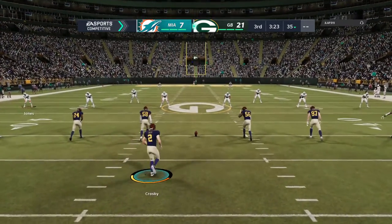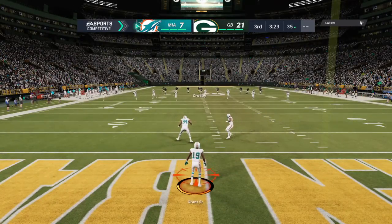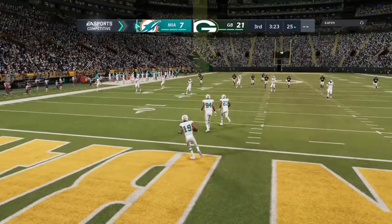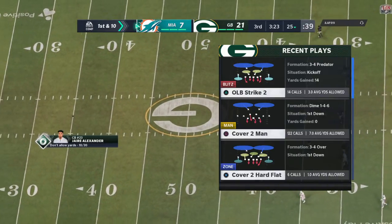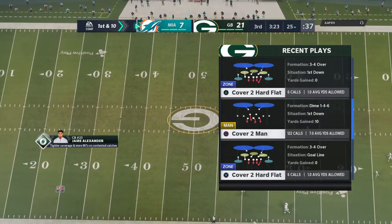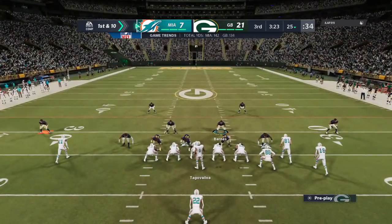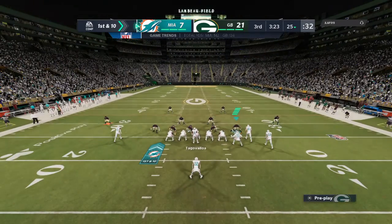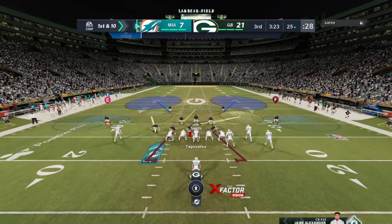Now after the touchdown, here's Crosby to kick it away. Fair catch made at the 25-yard line. The Dolphins take over 1st and 10 at their own 25-yard line. The Dolphins at the line ready for their next drive. They trail offense, first time to touch the ball in quarter 3, and we'll see what they can do.